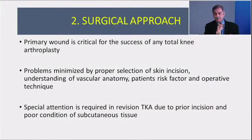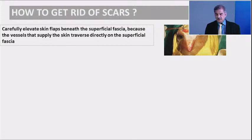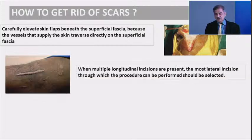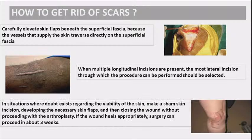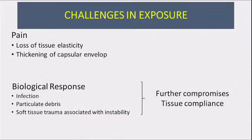The surgical approach is extremely important. This is extremely critical to the success, and you must minimize the problem by proper selection of skin incision, vascular anatomy, patient risk factors, and operative technique. So if this is the vascular anastomosis around the knee, and there are many scars, you should take the most lateral scar. And if the skin is non-pliable, you must actually give a sham incision and see whether it heals before going in for definitive surgery. And you may have to take the help of a plastic surgeon, flaps, or tissue expanders.